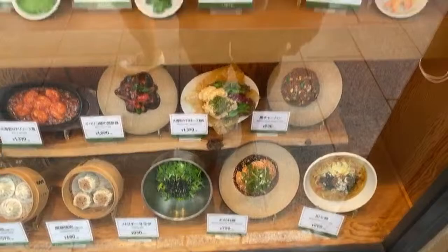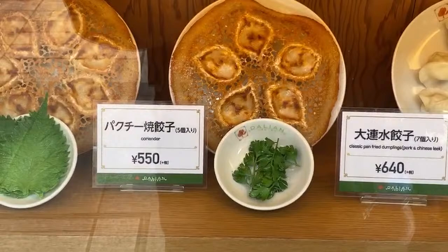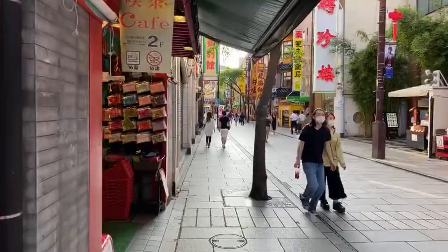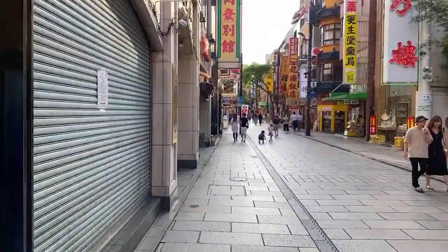What is that? That is a pakuchi, which is coriander gyoza. Oh my word, that looks so good. Coriander gyoza. I like that. They put the flour in there that bakes around the dumplings like this. That's really good. It's a great idea. It looks like we're in China. Ni hao. All right.